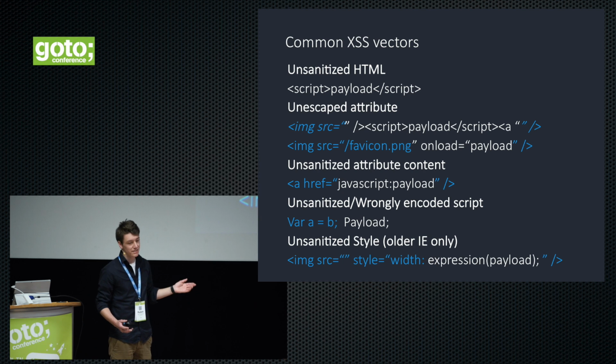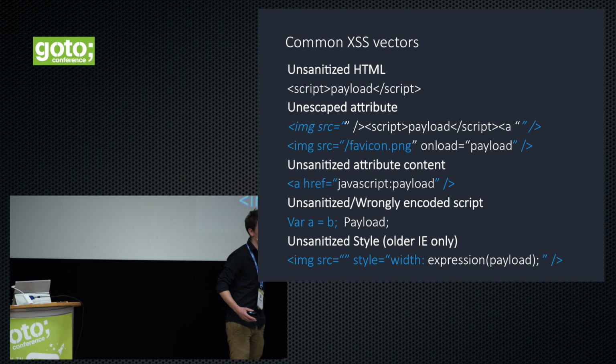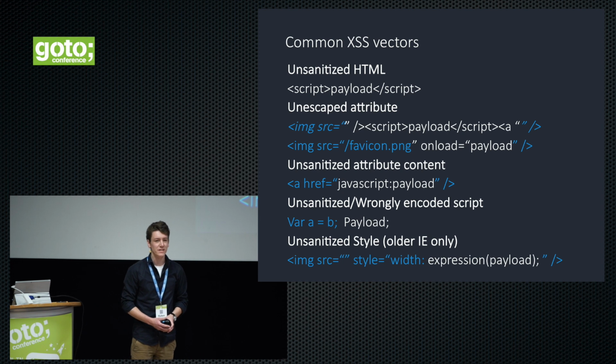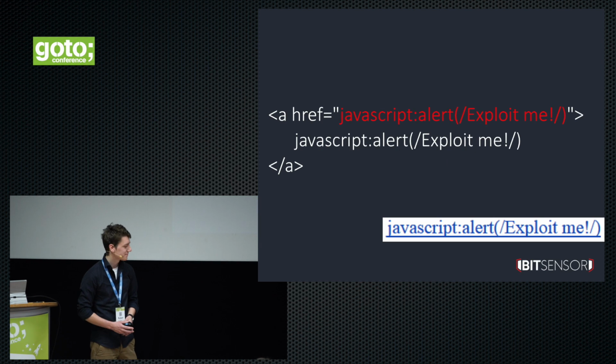And then you can do it in the JavaScript payload, and you can do it in the style actually. And that last one is really interesting. It works only on older versions of Internet Explorer, but if you have access to the style attribute, then you can pull off JavaScript from there.